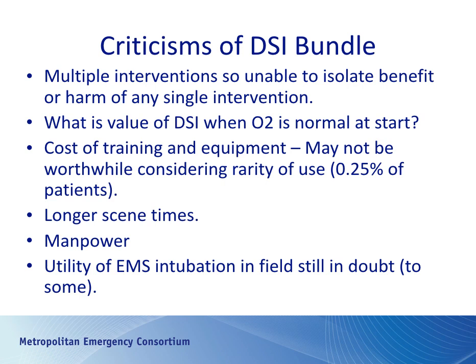Yes, it will result in longer scene times, but unless you have a circumstance where you can't intubate and you can't ventilate a patient, there's nothing wrong with taking a couple extra minutes to get the tube in the patient, doing it safely, doing it comfortably for the patient, and not trying to do it while you're doing 40 miles an hour down a bumpy road while the driver of your truck is weaving between traffic. So I think if it takes a little bit more time, so be it. This, I think, is the right thing to do.